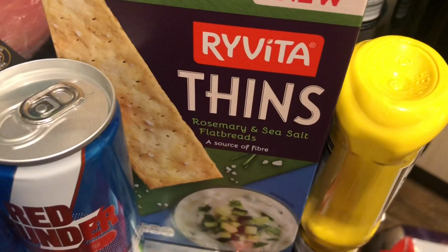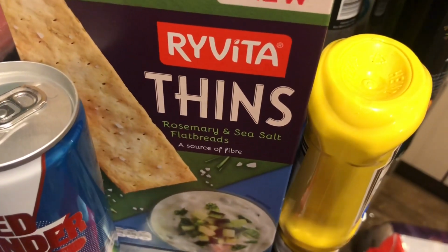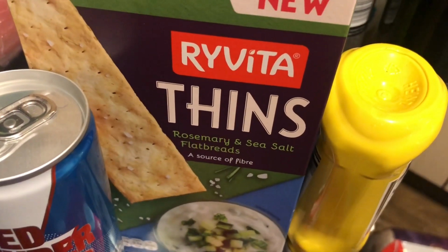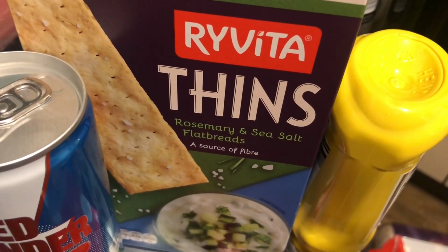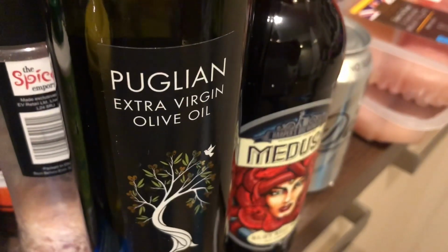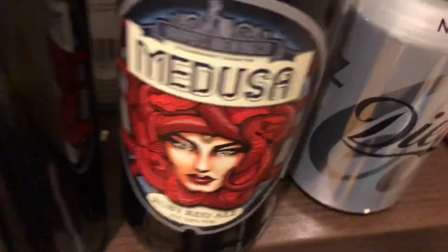I did pick up Aldi's version at the beginning when I was in that section, because I've actually finally found where the cracker section is, because I didn't know, and I spotted it and I was like, oh. I ended up putting the Aldi ones back and getting them. I then got some yellow mustard, some paracetamol, some extra virgin olive oil. I got a Medusa ruby red ale.